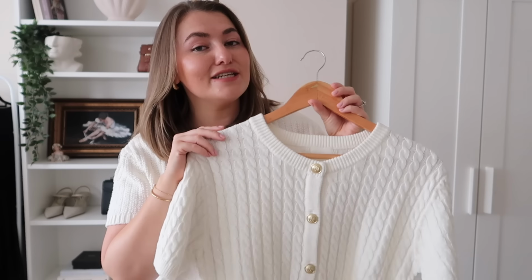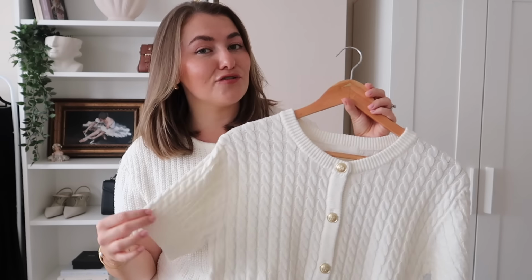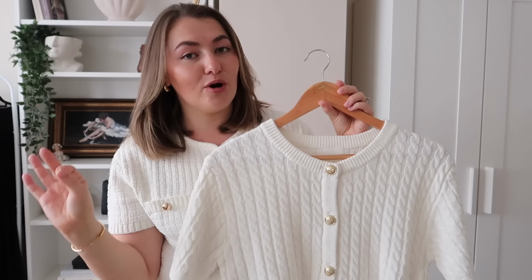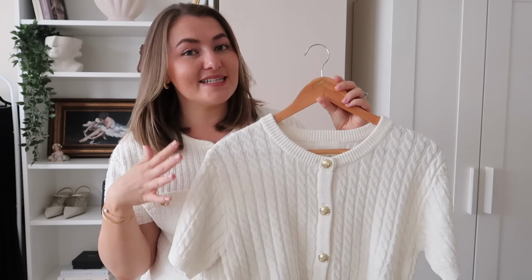I feel like a cable knit is just such a classic piece to have in your wardrobe, and I have actually seen quite a few little cable knits like this from some really high-end brands like Ralph Lauren. I've seen them at Gant. I actually went shopping the other week, which is coming in a video soon, and there was one at Ralph Lauren for double the price that I picked this one up from at H&M.